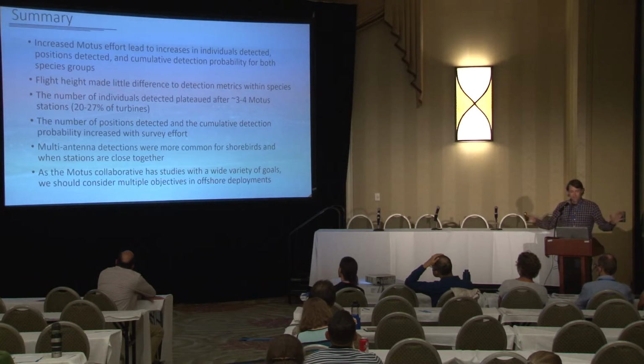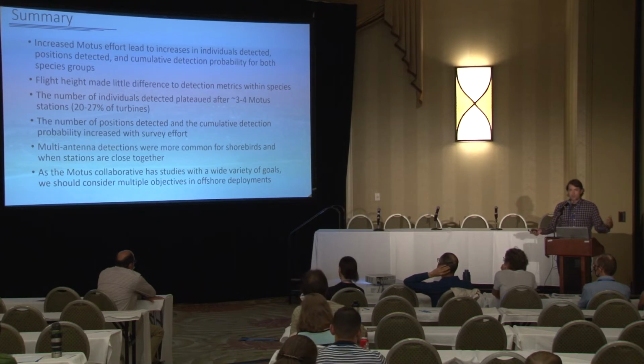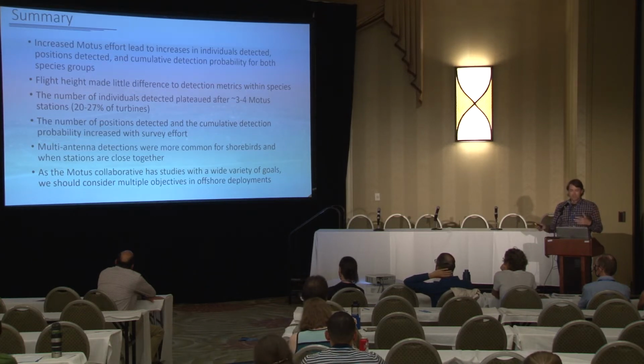So let's get to some high-level summary here. Increased effort led to increases in all the metrics we're talking about, but we definitely saw caps in the number of individuals detected. The other features we saw less. We can continue to get a lot of detections as we put out more and more Motus stations.